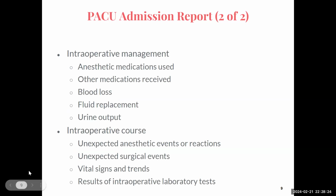Because remember, I'm post-op now. I didn't necessarily get all of this information or have time to look through the history and physical. So I also want to know during the operation, the medications, right? Any other medications, blood loss, what IV do they have running at what rate? What was the urine output?